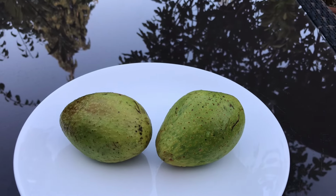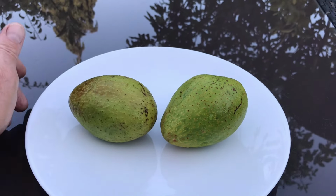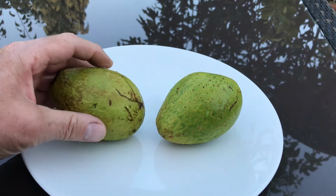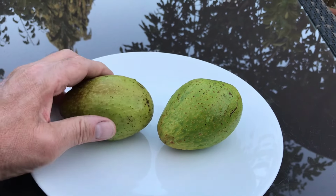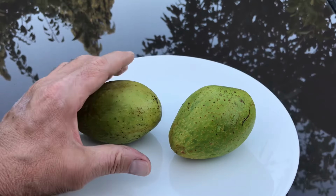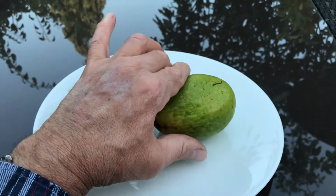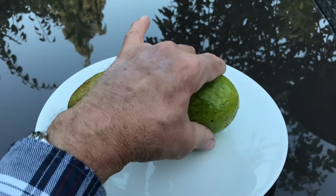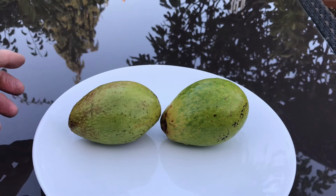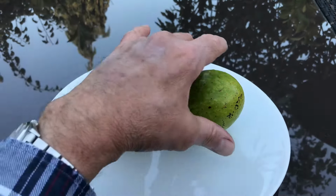A variety of avocado that, to be honest, I never thought I was going to be able to taste in the UK. This has been a real surprise, and it's thanks to my eagle-eyed friends at Tropical Gem, who happened to spot these when they were out and about, and I think they got a surprise as well. Now, this avocado, I think they were quite surprised when they looked at the label on the box. These, believe it or not, are Zutano.